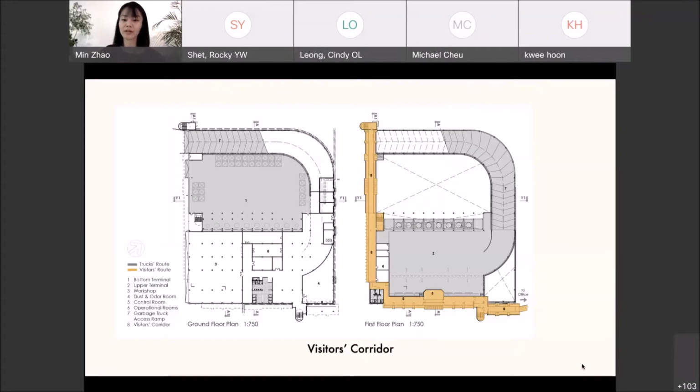The brief also calls for a visitor's corridor because the client regularly conducts tour groups for school kids. So this is the plan of the waste transfer station. The gray shows the area where the trucks drive in and drive out. And the yellow one shows the visitor's corridor. And you can see how these two spaces interlock against each other so as to enable views across.